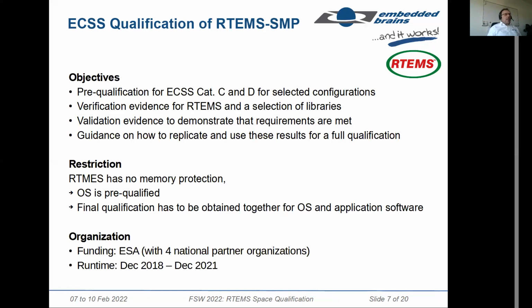We have to get started with what we call a space profile. We want to produce validation evidence to demonstrate that all the requirements are met, and give some guidance on how to replicate the result for a full qualification. The restriction, as I mentioned, is that RTEMS has no memory protection, so we can only provide an OS that is pre-qualified, and the final qualification has to be obtained together for OS and the application software.